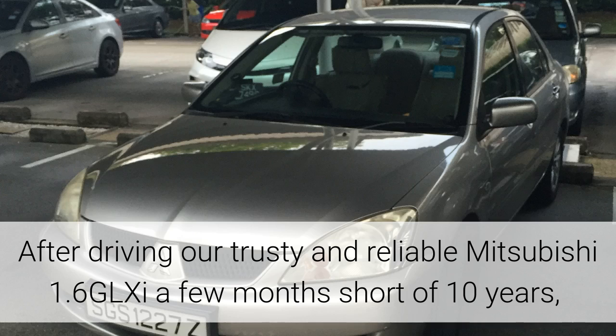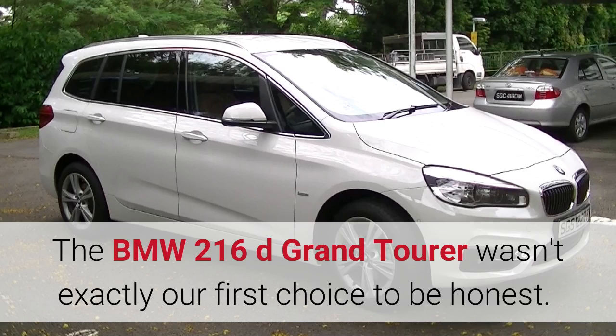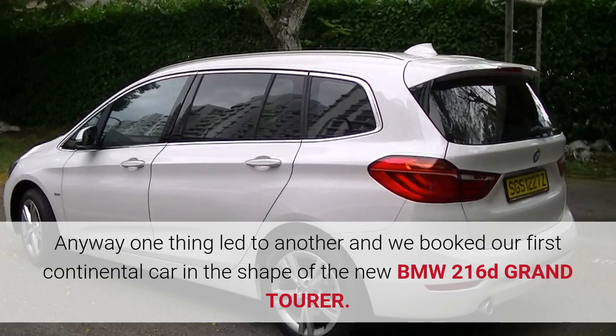After driving our trusty and reliable Mitsubishi 1.6 GLXi for a few months short of 10 years, we finally had to give it up because the COE was expiring and the undercarriage started rattling and sounding like an MRT train. The BMW 216D Gran Tourer wasn't exactly our first choice, to be honest. We were considering the Honda HR-V or the Toyota Harrier as well.